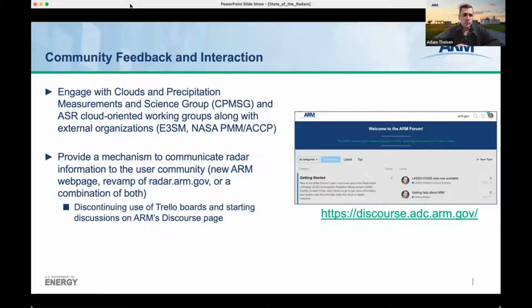Now, we're looking at providing a mechanism to communicate radar information to the user community on a more regular basis. So we're discussing whether it's a new ARM webpage or revamp of radar.arm.gov or a combination of both. But really, we want to make sure that our users have the most up-to-date information as possible. And hopefully we can find a way to automate this so it's not as much of a burden on the mentor team to update this information for the group.